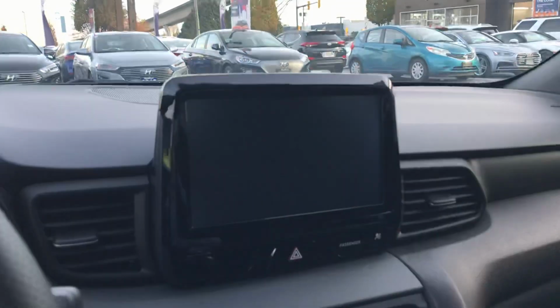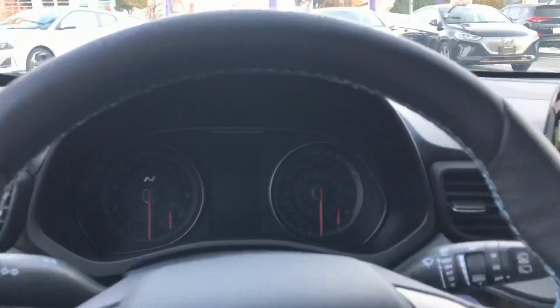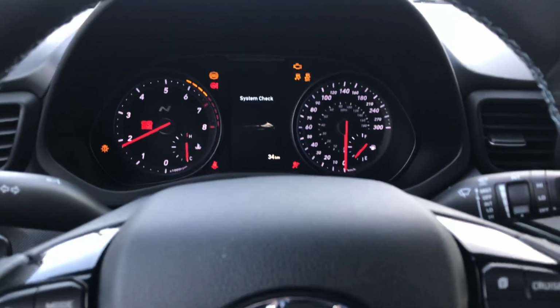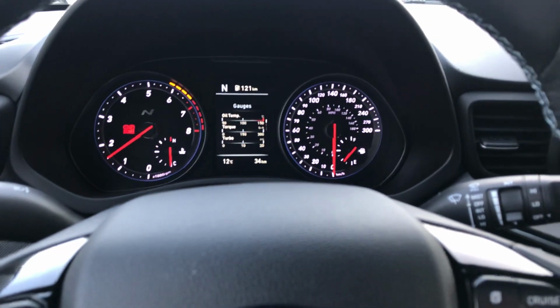Hello and welcome to the Hyundai 2019 Veloster N. Alright, let's start from the beginning. Let's start this vehicle. Let's see how it sounds. Okay.